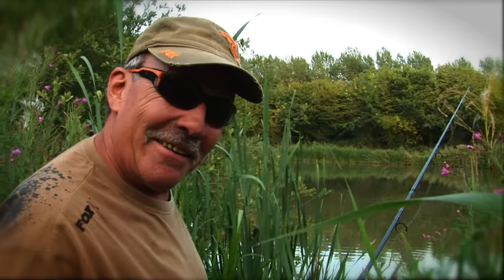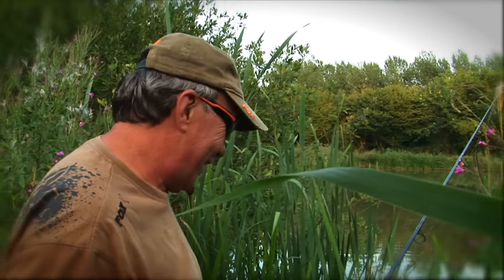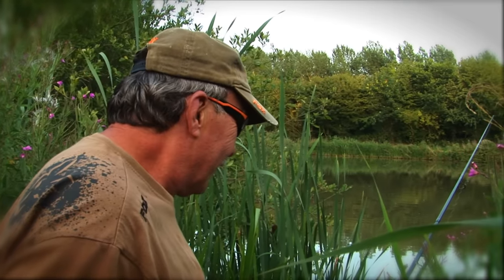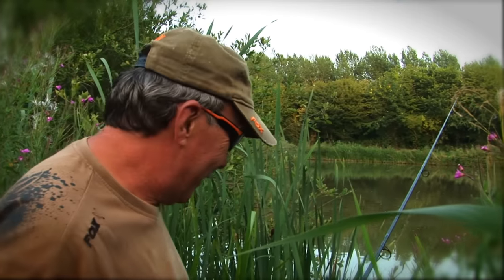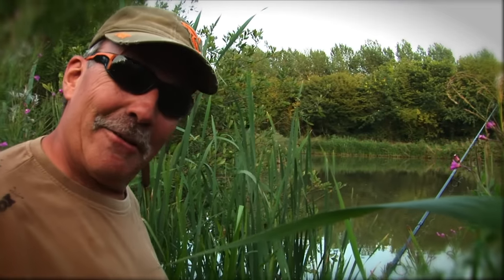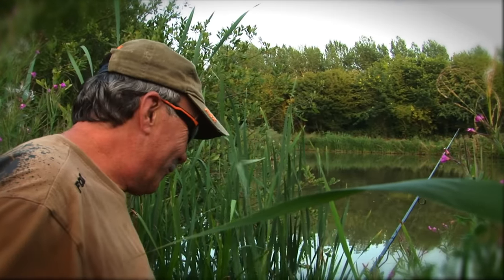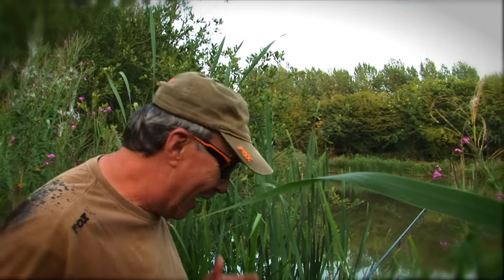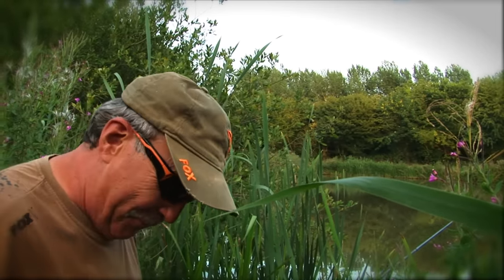I think the day that carp fishing stops me feeling that way is probably the day I give all my fishing tackle to charity, but while it's still doing that to me, I think I'll keep on fishing. Right, I think the trick is, we'll just leave him there in the net, get the unhooking mat sorted out, and we'll have a look what we've caught. How special is that? Awesome.